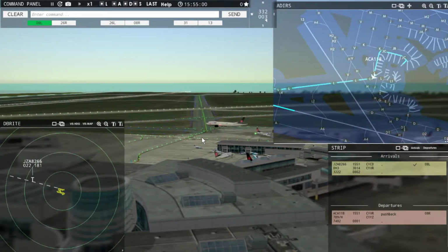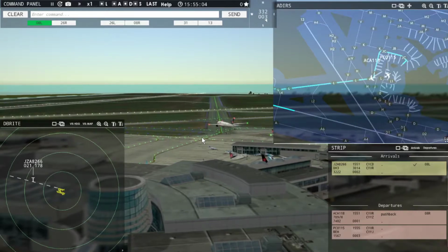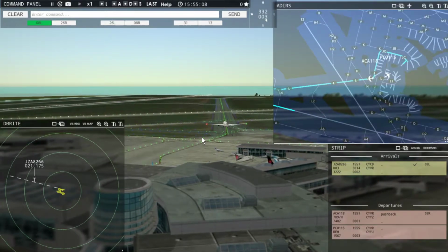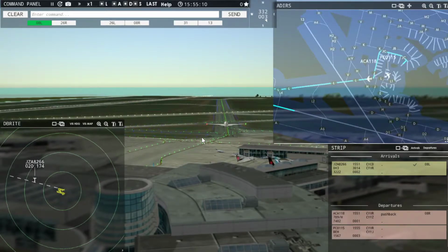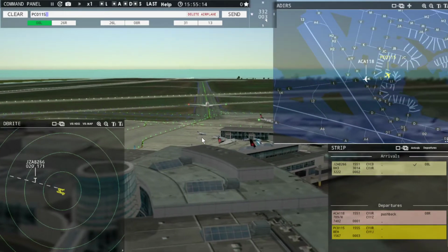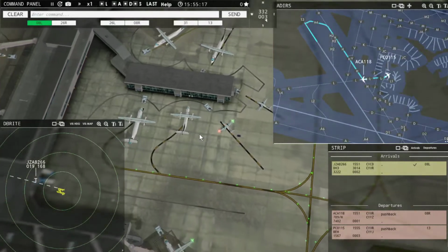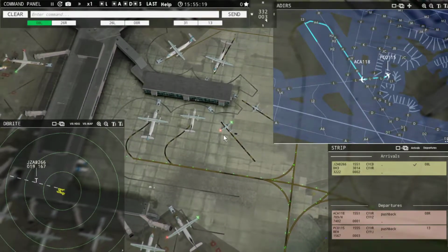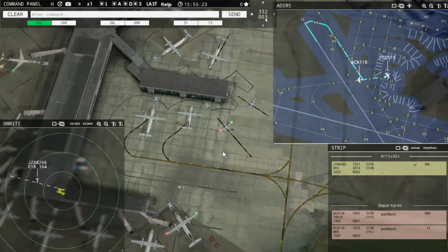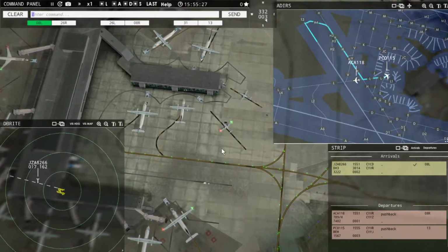I would predict with this being a Canadian Pasco 115 requesting push and start. Pascal 115. Pushback is approved. Expect runway 13. Ground, 13 pushback approved. Yeah, so these guys can probably use that one, because they're a smaller aircraft, so they can probably use that.